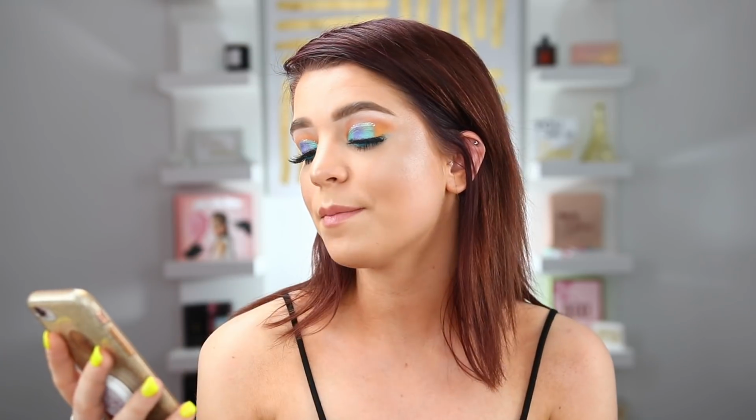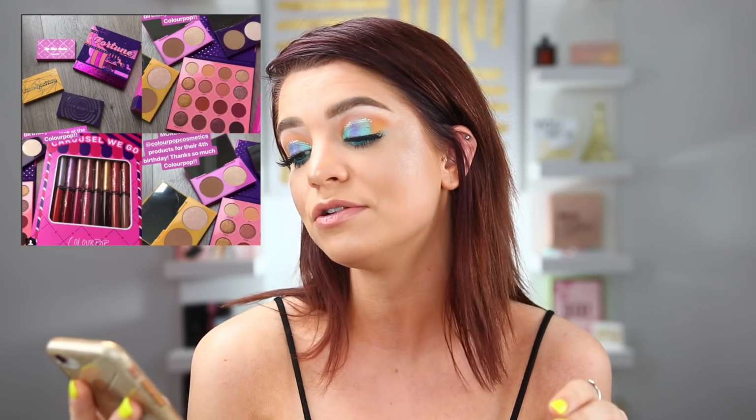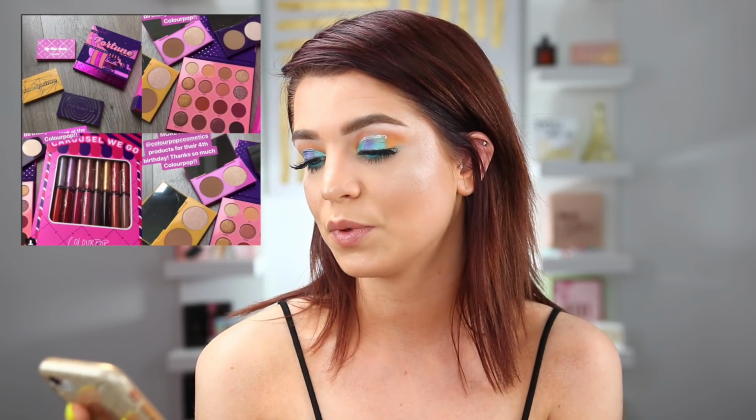We have some new launches from ColourPop. We have the Fortune eyeshadow palette, as well as some new face duos. So these have a bronzer and a highlight in them. And then we also have 16 new shades of the glossy lips. So from this, the eyeshadow palette, to me, I don't want to say boring, but it looks pretty boring. There's nothing really that stands out in this to me.